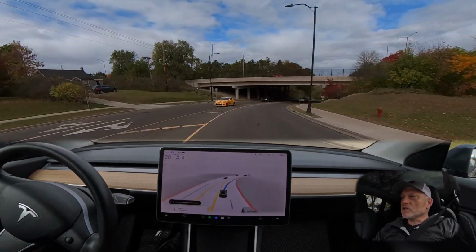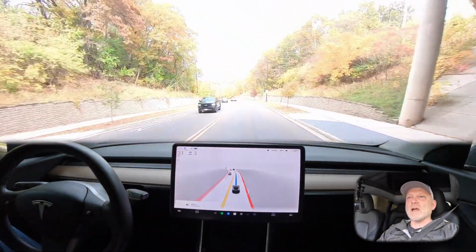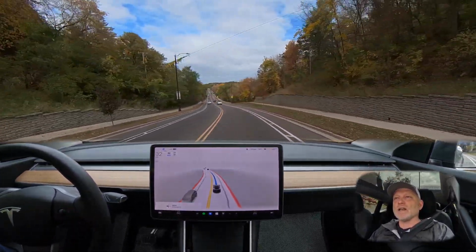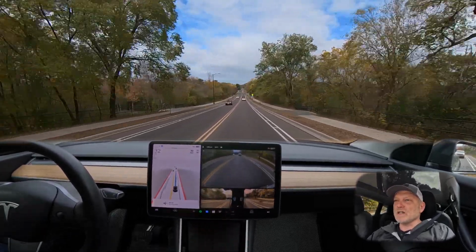So that was good. Really good job with that, especially since there was a merge for traffic back there that was turning right, to go from 2 lanes through the intersection into 1 lane that we're in currently. And we didn't see any issue with that truck behind us in the merge.